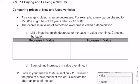As a car gets older, its value decreases. For example, a new car that you purchase for $25,000 might be sold 3 years later for $18,000. The decrease in value is something we call depreciation. List things that decrease or increase in value over time and complete the table.